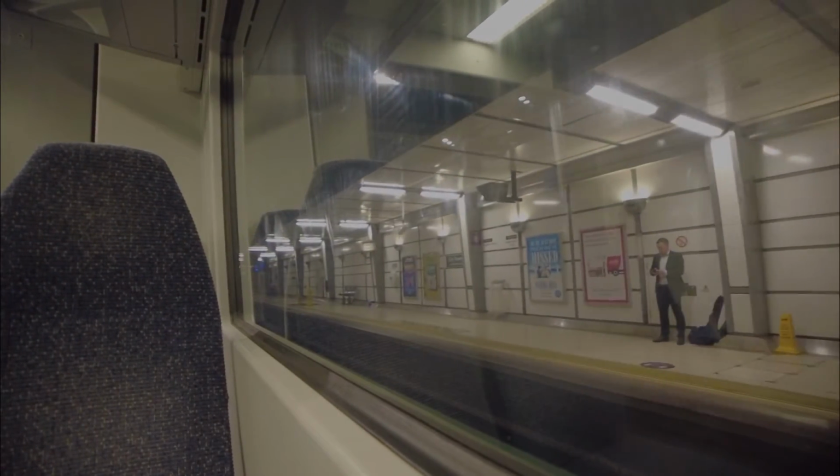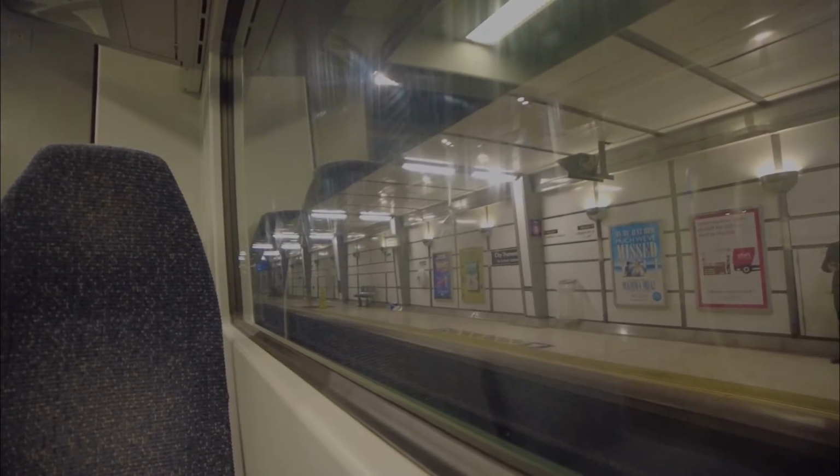City Thameslink is next up. Relatively new station compared with the others on this route, having opened in 1990 to replace the Holborn Viaduct railway station. It is one of the few mainline stations in central London that does not have an interchange with the London Underground. It is roughly equidistant from Chancery Lane and St Paul's on the Central Line.